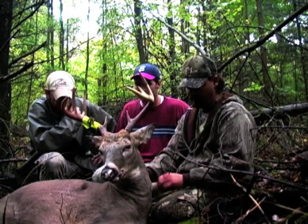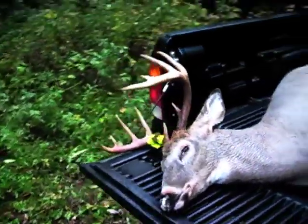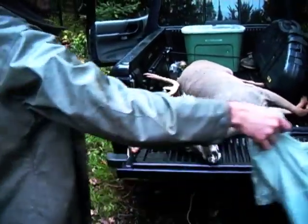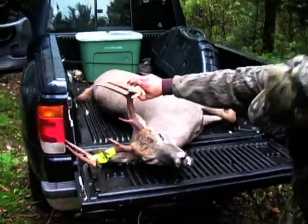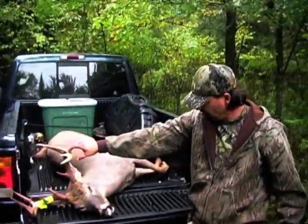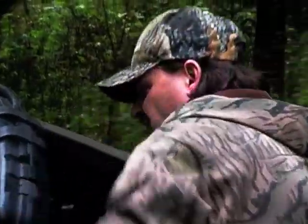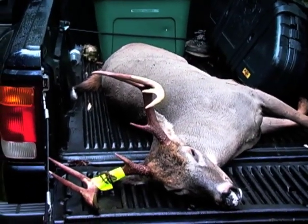Man, thank you guys for helping me. You bet. That's what I like to see, huh? Big buck in the back of the truck. Yeah, it's big. Look at that. Look at that nose. Oh, cow. How you feeling now? Pretty good. Top of the world. Nice. I haven't felt like that in a while.